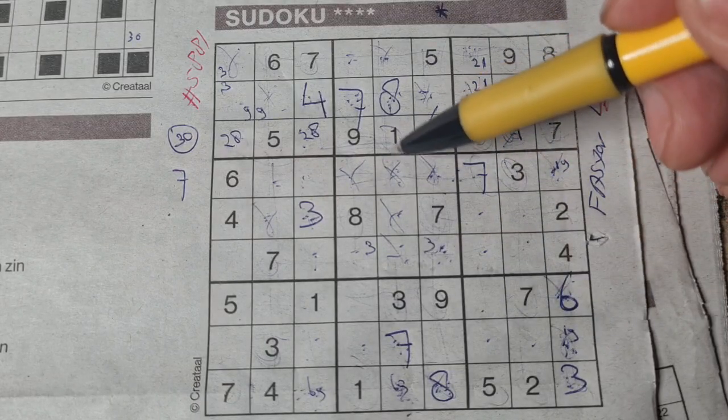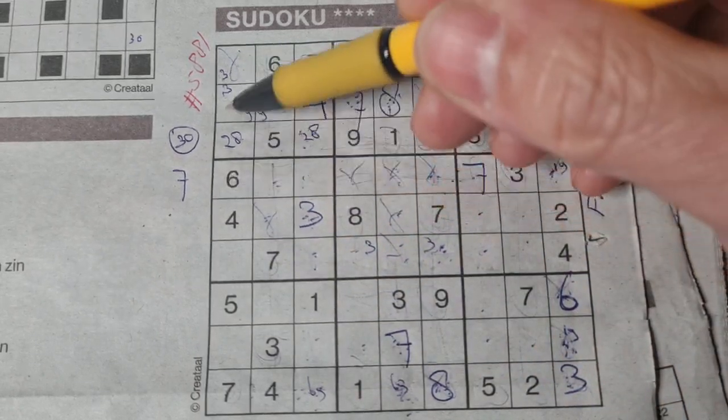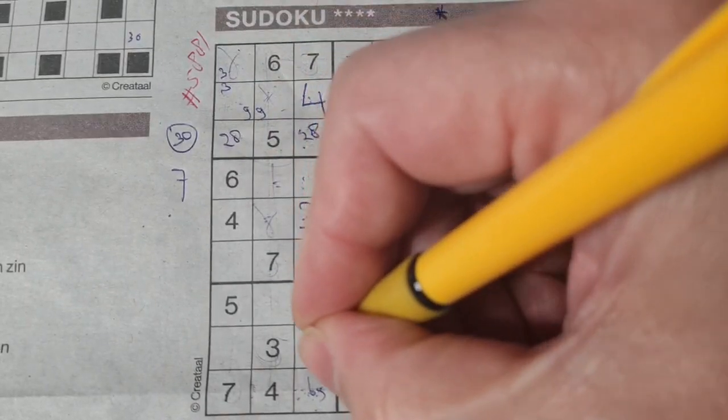Yeah, need a 6 there. 6 in this column, 6 in the second column. So the third column, there are only 2 places left for the 6. Could be here, could be there.